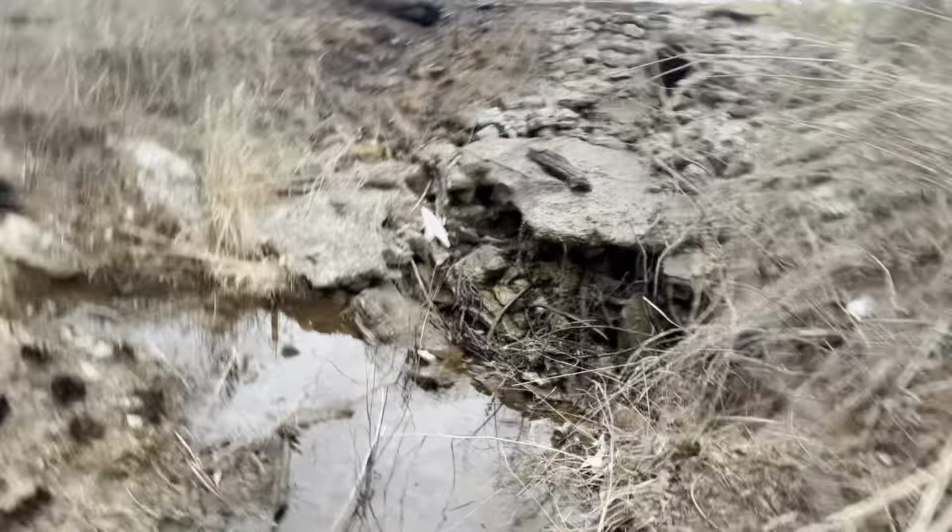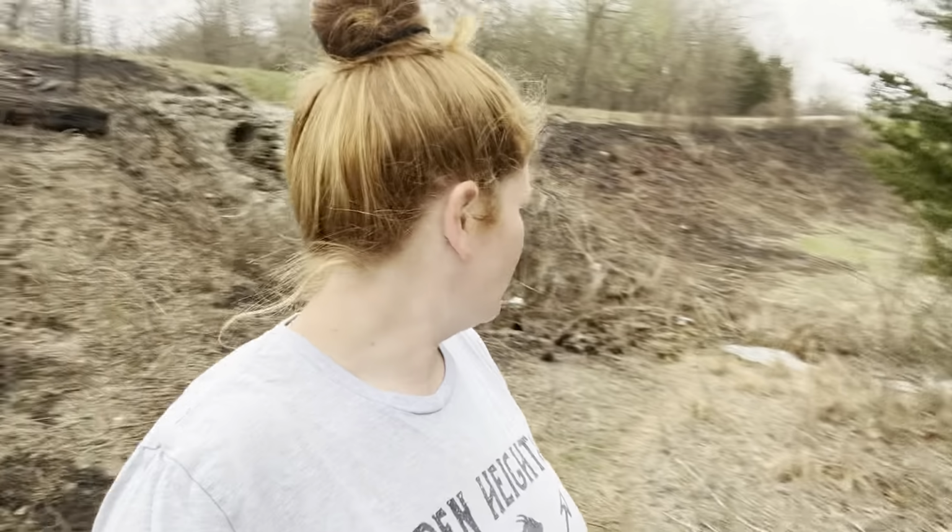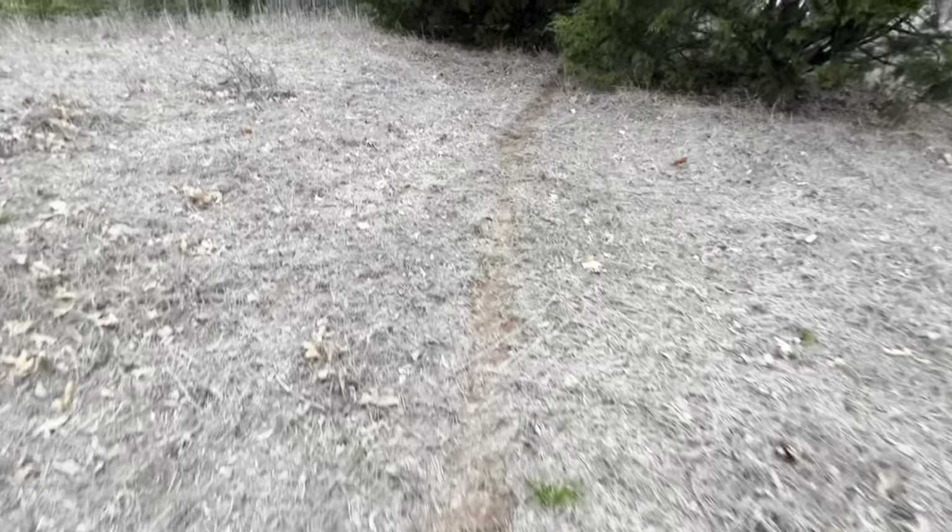All right, so I made it across, and I don't know how I'm gonna make it back because it was a little bit easier that way because I jumped downhill. Now on the way back, I'm gonna have to jump uphill. So stay tuned and see if I land that jump.